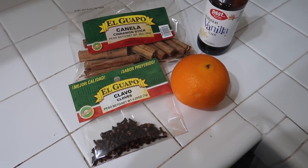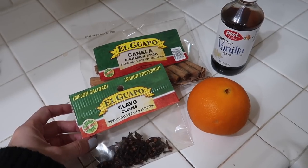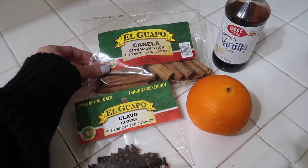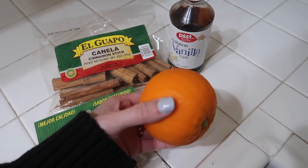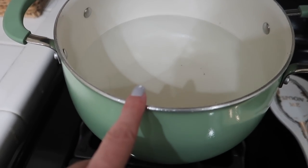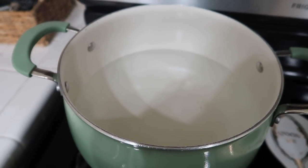So one of the things I'm going to be doing today is making my house smell like fall with some cloves, some cinnamon sticks, some vanilla, and some orange peels. I'm just going to be putting it into this pot and I'm going to boil this and then it's going to make the whole house smell amazing.